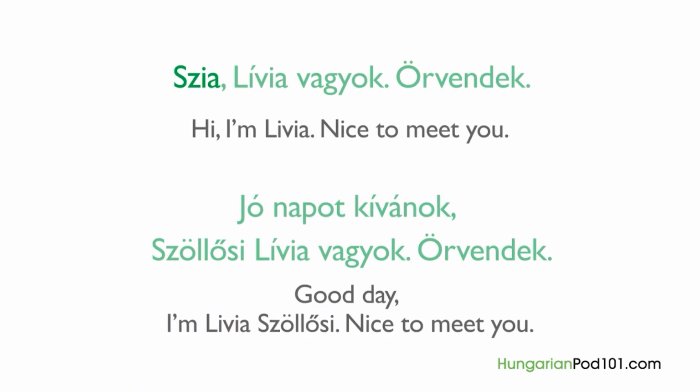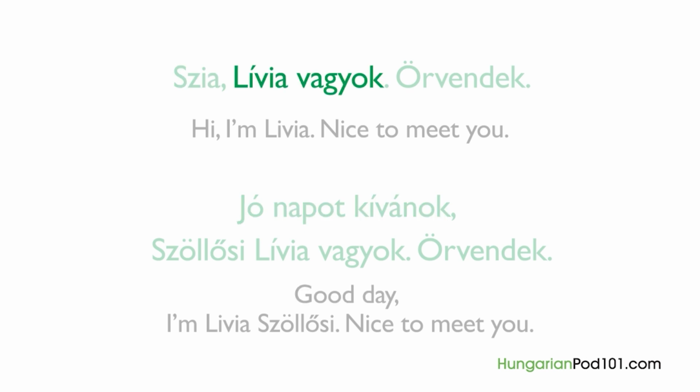Let's take a close look at these together. Szia has been substituted with the formal greeting Jó napot kívánok, Hungarian for good day. Lívia vagyok has not been changed. Vagyok stands in both cases for I am. However, during a formal self-introduction, we also say our last name, so I said Szöllősi Lívia.